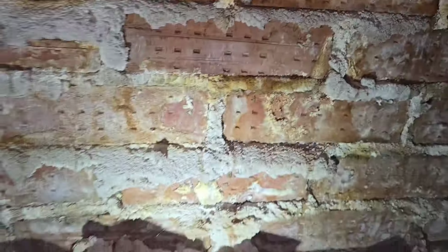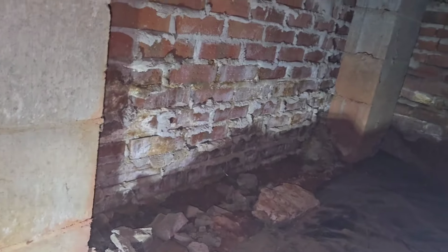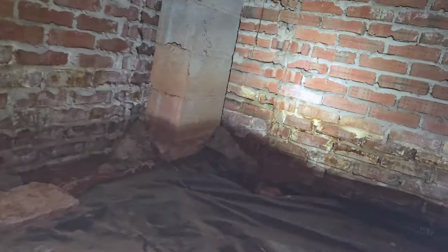You can see this foundation wall. This leads to the outside right here, outside ground. So they put one single layer of brick. And then they put your piers. And you can see the mineral deposit on this foundation wall. So water does enter through this foundation wall during times of rain, and I would write that on my report as well.